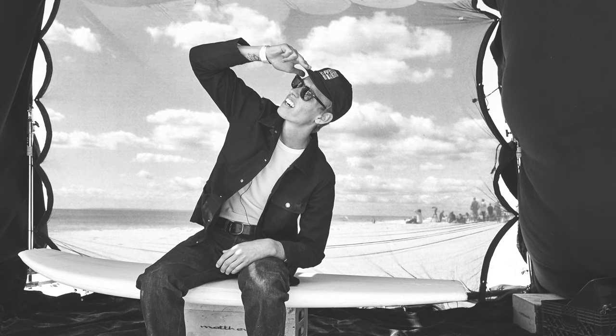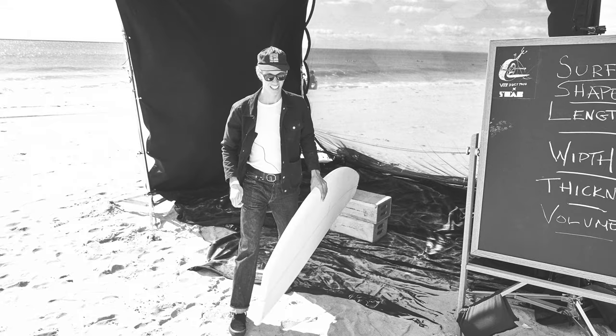I played around with a lot, and for a while I was doing a weird double concave between the fins, but lately I've just been doing more simple, flat and then just V off the tail.